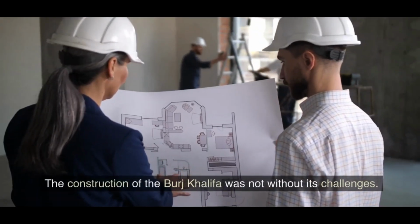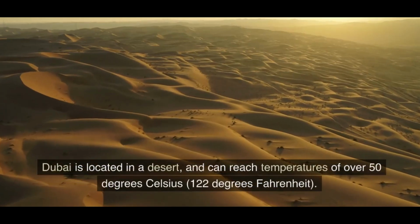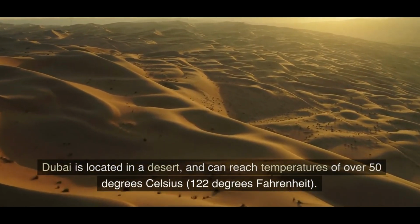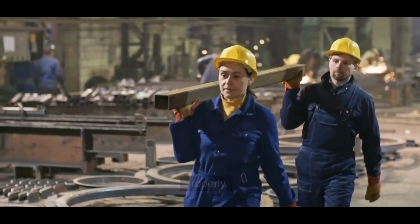The construction of the Burj Khalifa was not without its challenges. One of the biggest challenges was the weather. Dubai is located in a desert, and can reach temperatures of over 50 degrees Celsius, 122 degrees Fahrenheit. This made it difficult for the workers to work, and for the concrete to set properly.